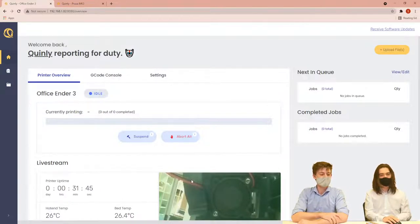This has been a really big focus of ours, because a lot of people using 3D printing for production don't want to fiddle around with the software. So we've been gathering feedback as much as we can to make it a very streamlined process. You just plug the Pi in and you can go. You don't have to change any settings.